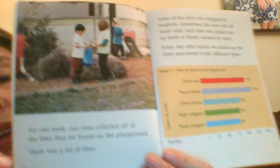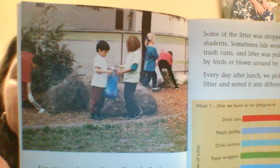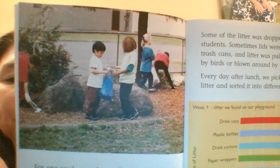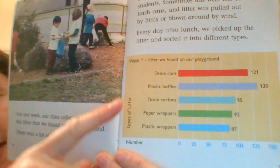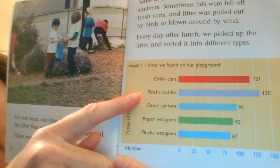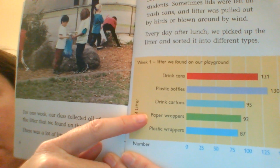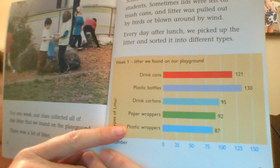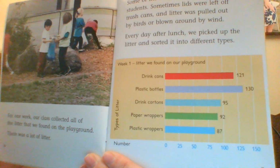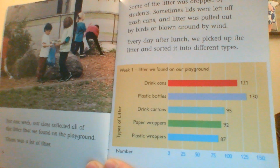And they made a graph of what they sorted. So here's the kids picking up the litter. And then they made a graph of what they found: drink cans, plastic bottles, drink cartons, paper wrappers, plastic wrappers. And you can see what they found the most of was plastic bottles.